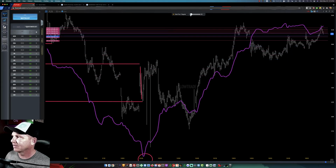Tons of block trades came in today. Like, every 5 cents it seemed like they were throwing a block trade. That's what caused it to be hindered right here at this 21 to 21.50 level.